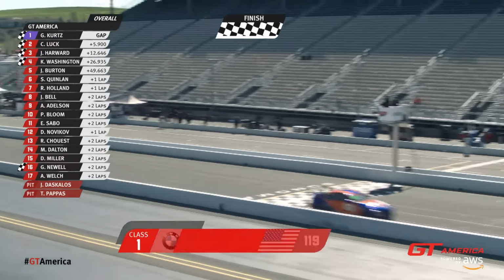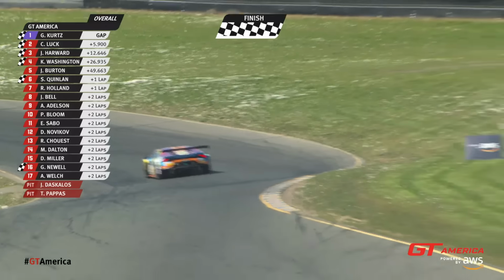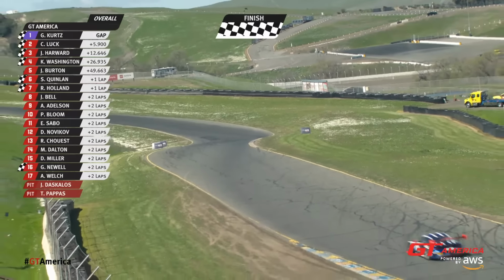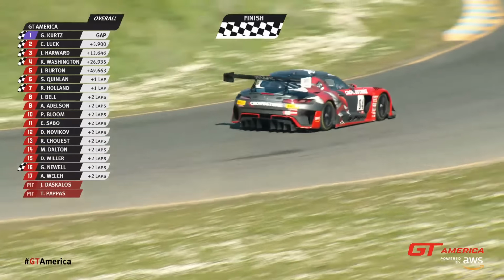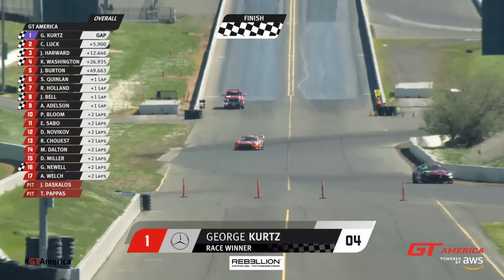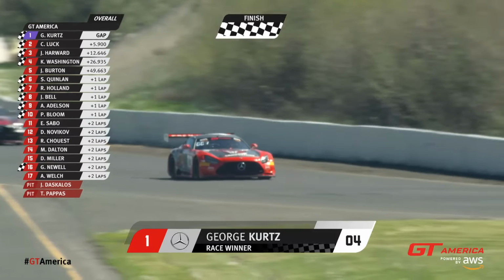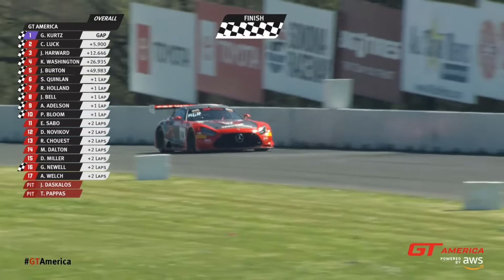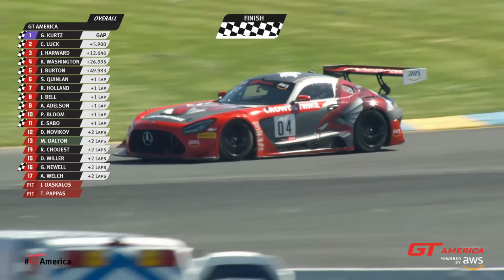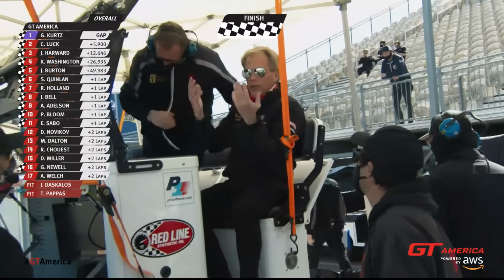Across the stripe, and your first winner in GT4 in GT America is the Stephen Cameron Racing driver. 6th overall as well for the top-running GT4 machine. Charlie Luck able to hold off Harward, by the way, to lock down 2nd overall, but crucially 1st in the Masters class. Harward 3rd overall, 2nd in class, with Washington 3rd in the overall class, while Jeff Burton 5th overall and 2nd in the Masters division.